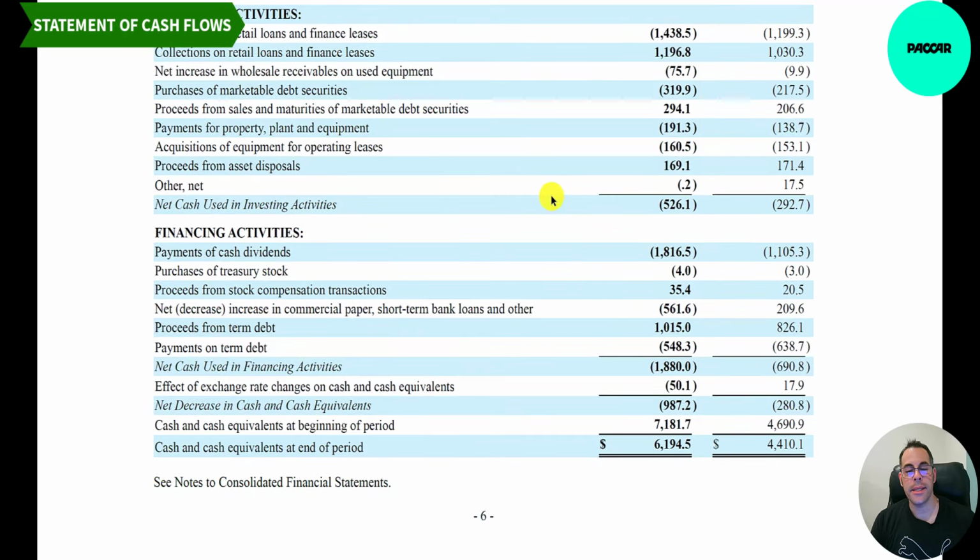And in the financing section, they paid out 1.8 billion of dividends, a lot higher than last year, only 1.1 billion last year. They don't spend much in stock buybacks. They also added a lot of debt, 1 billion of debt. So the cash at the end of the period was 6.2 billion, down 1 billion from last year.